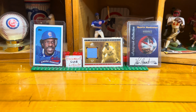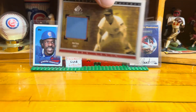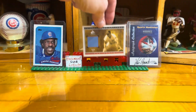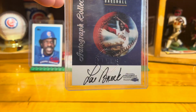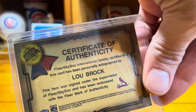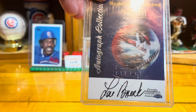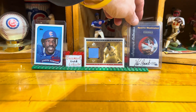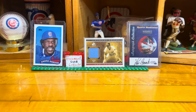But before we go, joining us here on the stage, the Andre Dawson '89, a really cool Ron Santo jersey card, that baby blue, and one of the Sports Illustrated cards, the Lou Brock autograph. I think I've showed this before, 1999 Fleer, but just a really cool way to get a legendary autograph back then for me. Now he was a Cubby, but here he is shown on that other team from St. Louis. But pretty sweet card, and I'm really glad to have that in the collection.